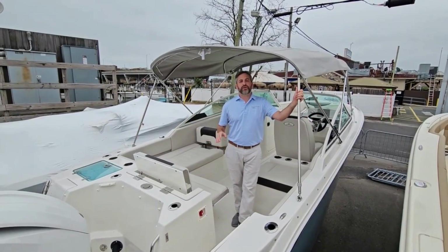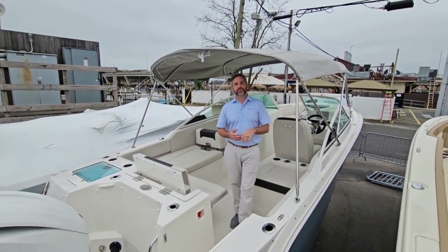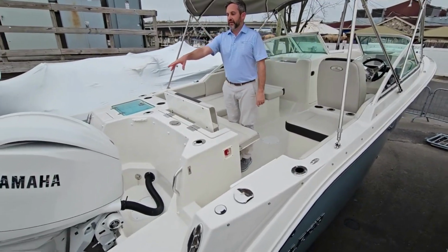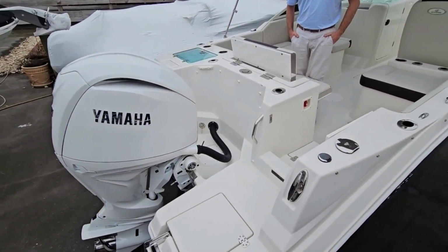We're going to do a walkthrough on the 2024 Sailfish 226 DC. This boat is located at MarineMax in Brick, New Jersey. On the back, it has a Yamaha 200 in the upgraded white.